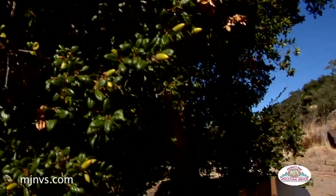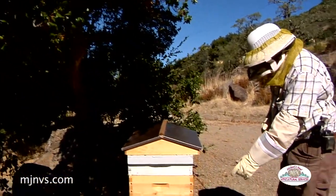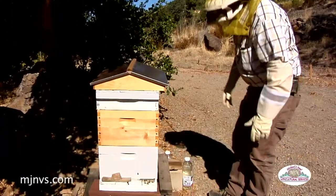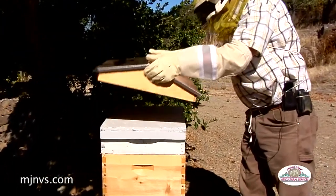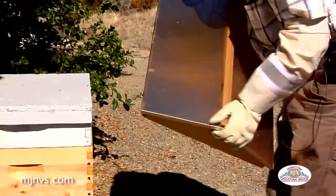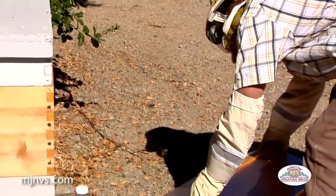I don't have all my garb on today. I don't feel like I need to. We do have some active bees here going through the entryway, and I bought a nice special copper roof for them to keep them extra cool.